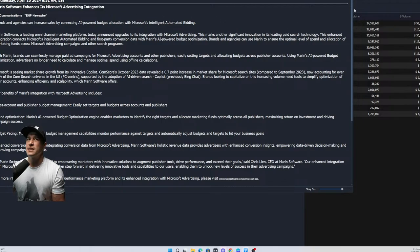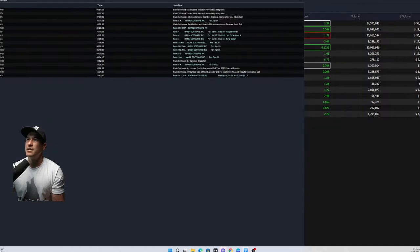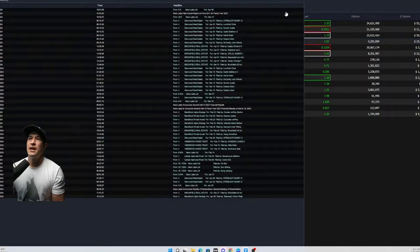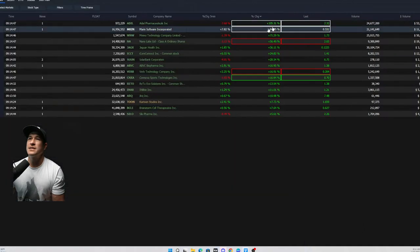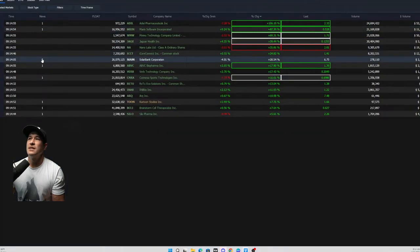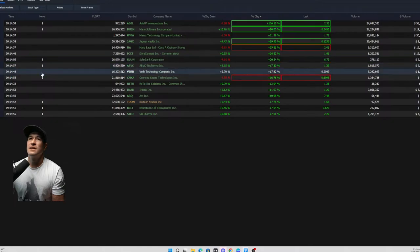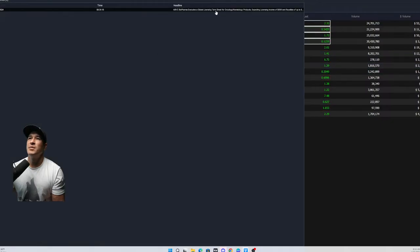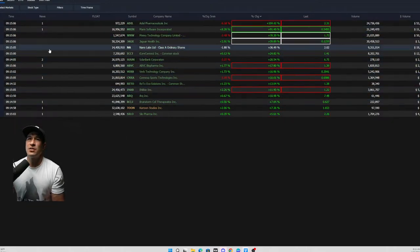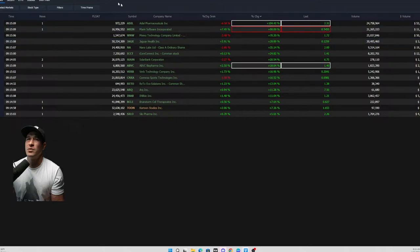Emerin software enhances Microsoft advertising integration. W&W, no catalyst. No catalyst, I'd say. ICCT, no catalyst. ABVC global licensing term sheet. All I'm doing right now is looking for catalysts. Looking at volume, looking at float.